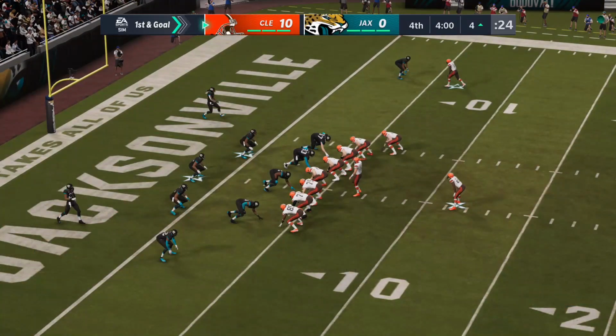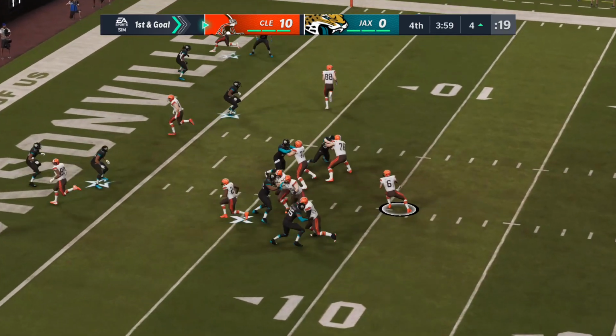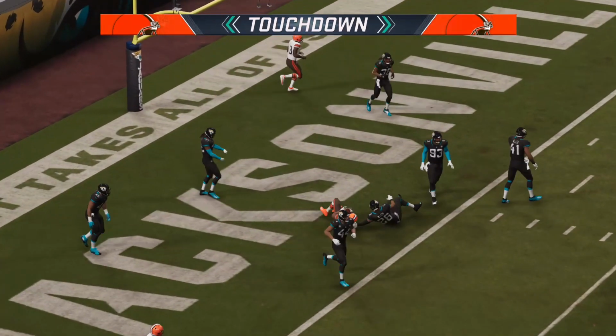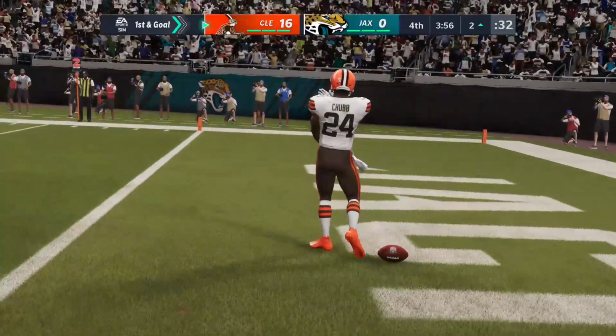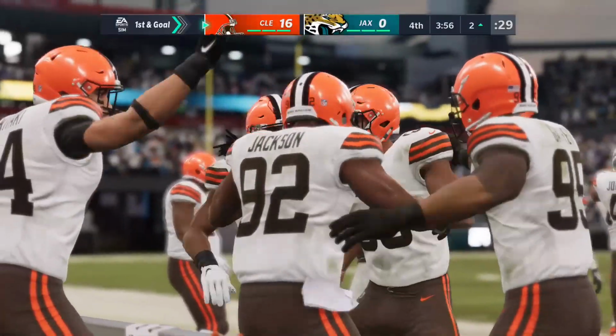It looks like a jumbo set with three tight ends here for first and goal. Mayfield to throw it. And that's going to be caught for a Browns touchdown. Nick Chubb there to make the grab. And the Browns add on to their lead. Well, he wasn't the guy they were initially going for, but after going through the progressions, it worked.